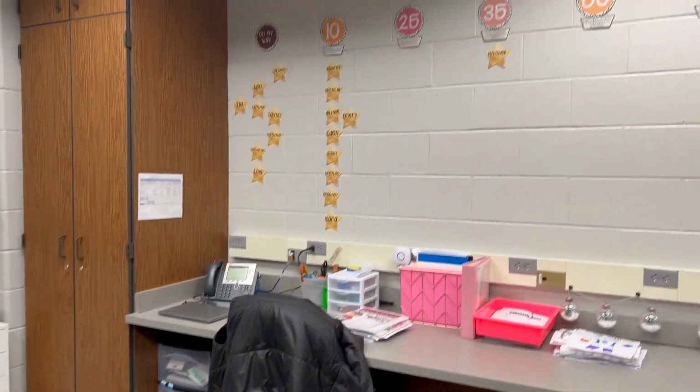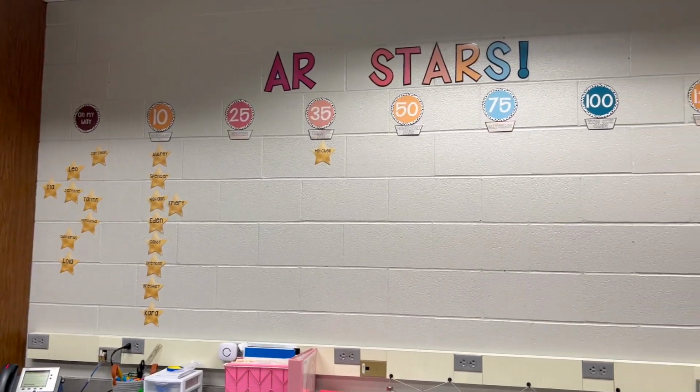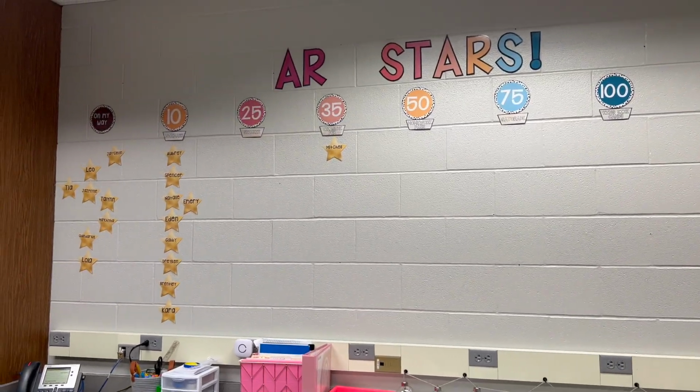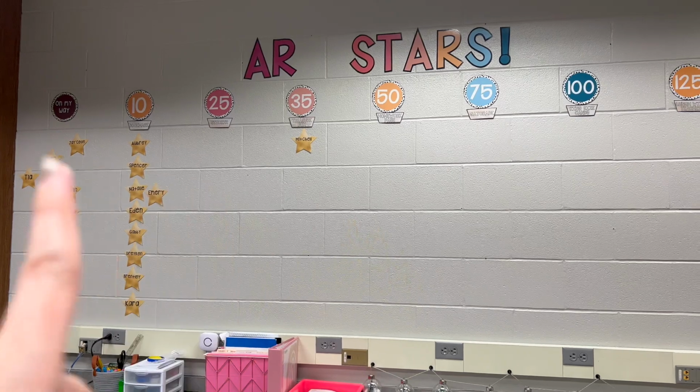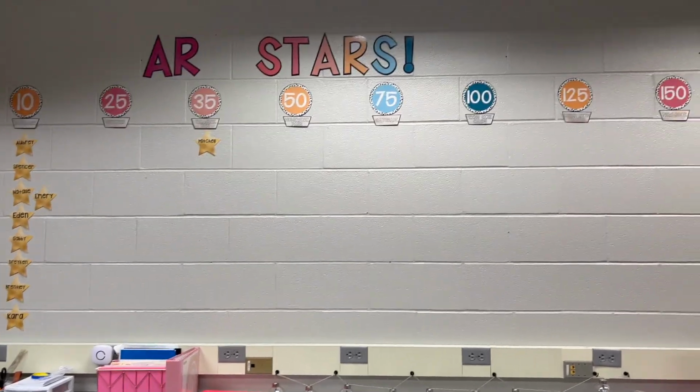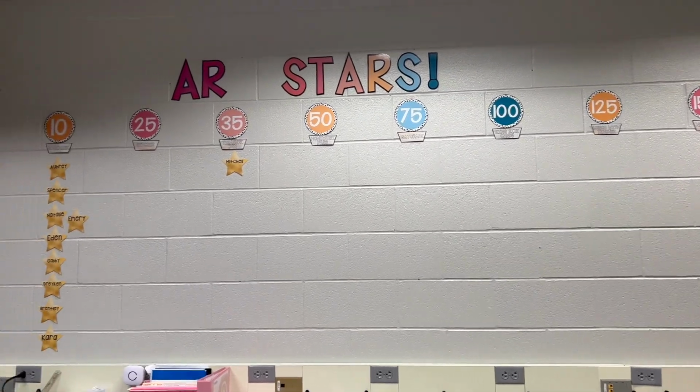I wanted to show this wall really quick because this is where we do our AR points that they do for reading. This is just a whole wall that I use. As they get more points, they get different rewards and get to move their star. And they're really loving that this year.